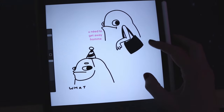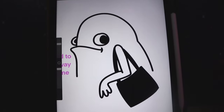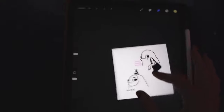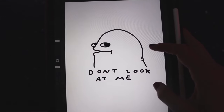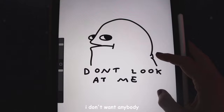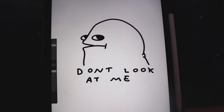These are my other design ideas, way simpler. I think this on a tote bag would make me scream. Also this, because I love this. Also this one. Basically, when I'm outside, when I'm doing grocery shopping and stuff, I don't want anybody to look at me. So this is the inspiration behind my tote bag.